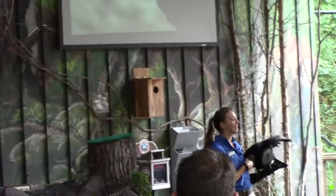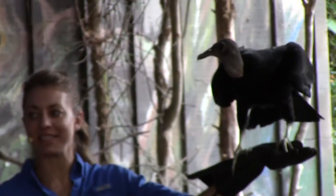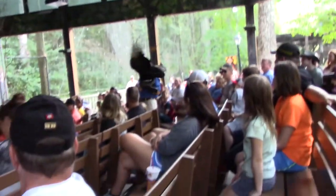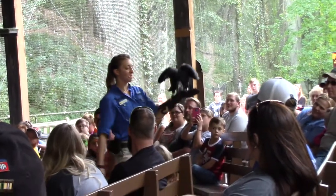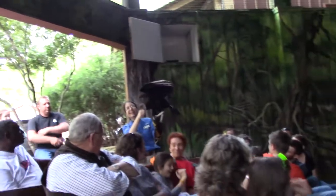As I said, Buzz is a black vulture, which is one of two different vulture species found around this area, with of course the other one being the turkey vulture, which has that bright red head. Now Buzz, she's a good example of what we call a human imprinted bird, a bird that was taken from her nest at a very early age and hand-raised by humans. Therefore, Buzz doesn't see herself as a black vulture. Instead, she sees herself as a person.